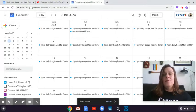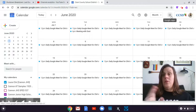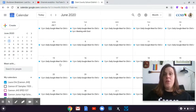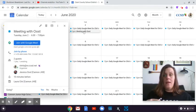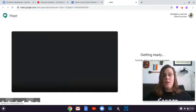If you lose the email or it got buried because it's like forever away, hit your waffle when you go to Google. And then when your calendar pops up, you can go ahead and just hit that link. So you hit the link and it pops back up and you can go ahead and just join the Google Meet right then. So for example, I'm just going to go ahead and hit it. It takes you to the Google Meet website. And then the screen pops up.